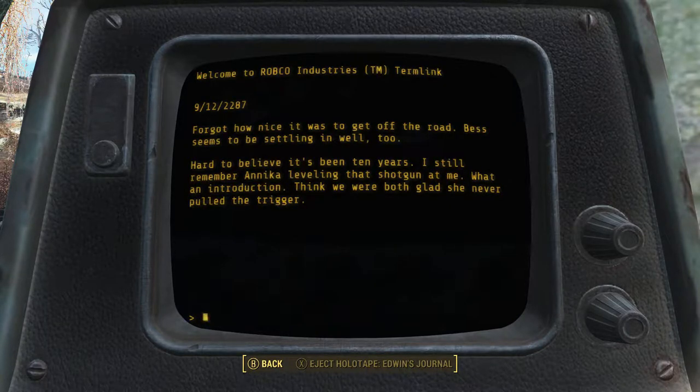So it sounds like Edwin was a traveler, drifting from place to place around the wasteland for an entire decade, with his Brahmin, Bess, by his side. After getting tired of life out on the road, Edwin decided to come back home. We can also assume that Anika was Edwin's wife, who apparently at one time came close to blowing off his head with a shotgun.